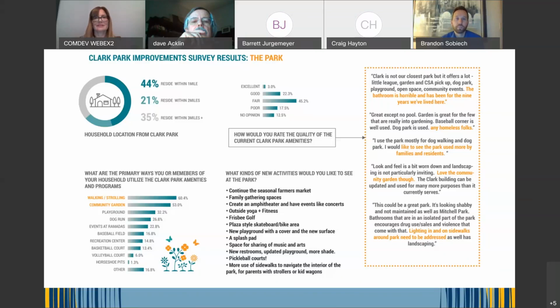Here is a summary of the park community outreach. What really stood out is the simple act of walking and strolling and being in the park and enjoying the shade of the trees. That was the resounding answer to what brings you to the park, along with the community garden. There's definitely been a lot of investment, time, and personal energy into that community garden. It shows. It's beautiful out there, and it showed throughout the comments that there is definitely a love for that.